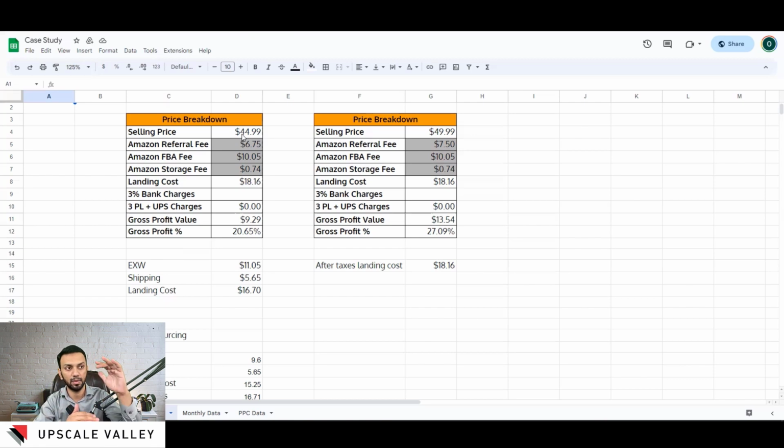So how are we supposed to make money here? We put effort into resourcing. These were the details. When we first launched the product, we realized this was only going to give us a very shrunk margin. Then we put some effort into resourcing. For example, the exports were reduced, and then the shipping, the landing cost, etc. So after taxes it was 16.71. So here, if I put 16.71, then my gross profit value is around 14.99.